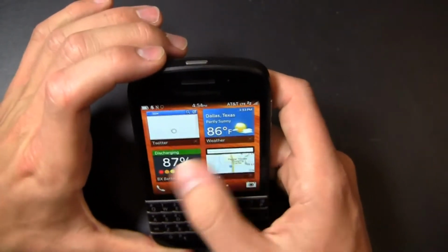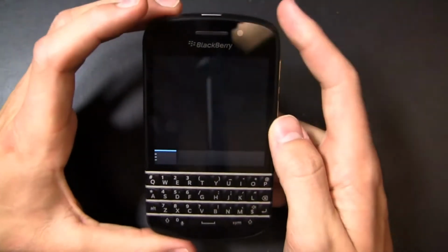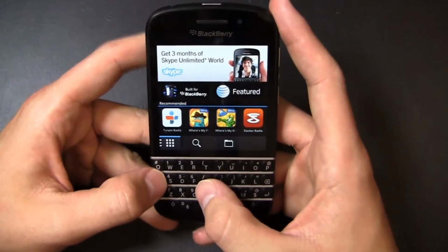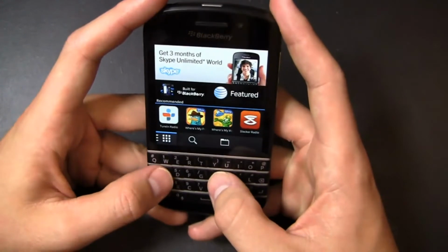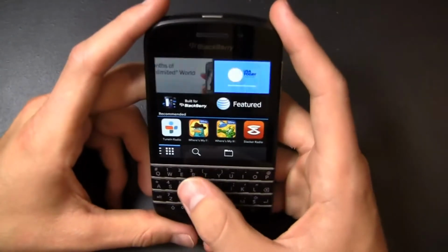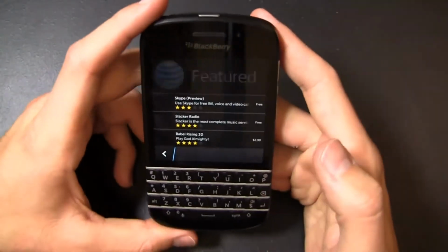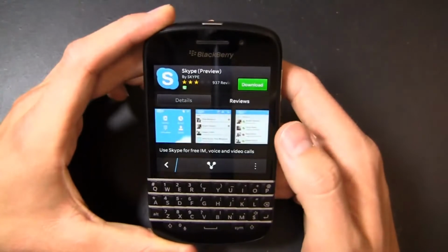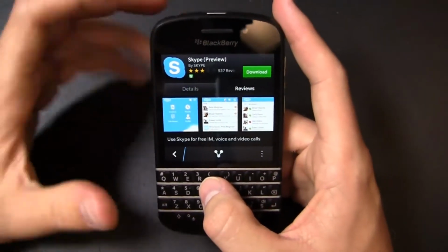I want to show you BlackBerry World as well because it's definitely gotten better. They've made some improvements to this. It still has work to do though to catch up with Google Play, Apple's App Store, and then the Windows Store, Windows Phone Store. So keep that in mind as you're scrolling through and taking a look at this video and you're seeing some of the applications. So I have some featured applications, for example, and I have quite a few, such as Skype, things you're going to be familiar with out of the box. I find this to be a little bit wonky.